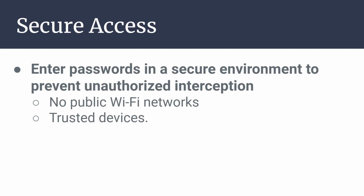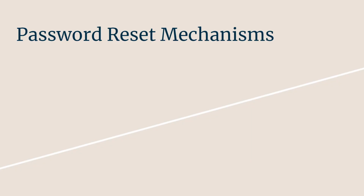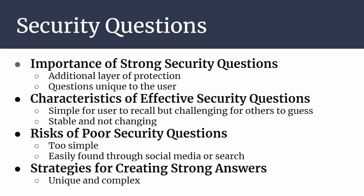Next, Mary Rose will talk about password reset mechanisms. Password reset mechanisms are about the variety of different ways a password can be reset and how they can be reset. Firstly, security questions. It is important to have strong security questions because they act as an additional layer of protection for users' accounts by verifying the identity of the users during password recovery. Choosing questions that have answers unique to the user is crucial.